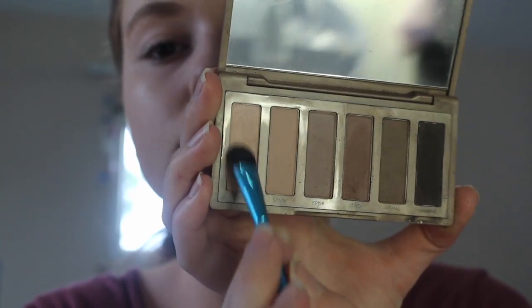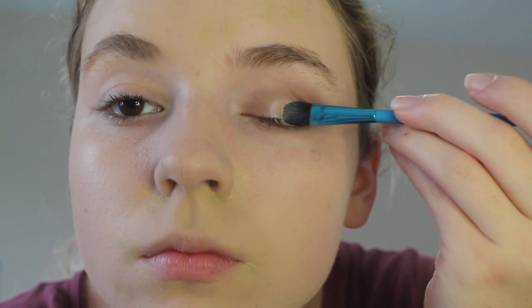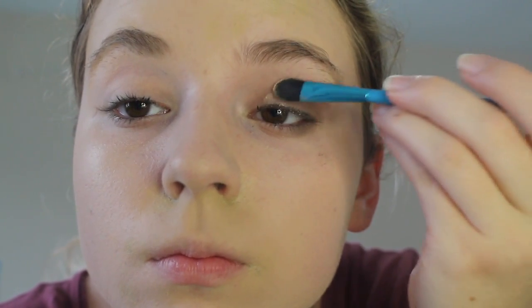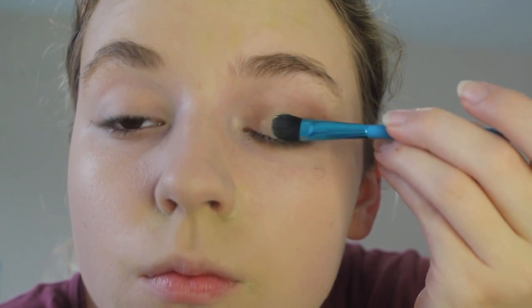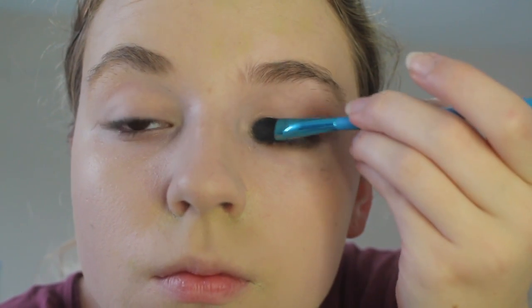Then I'm taking a fluffy brush and just kind of spreading out that color and making it even. Then taking the lightest color, I'm just going to put that on the inner/middle section of my eye. And this way my eyeshadow will not be too dark, it's still light and natural.